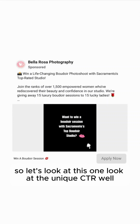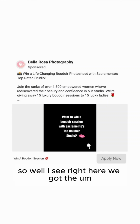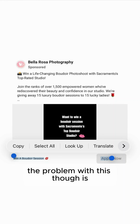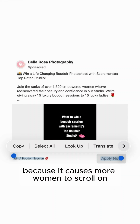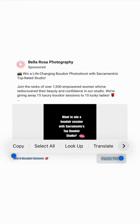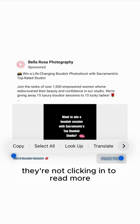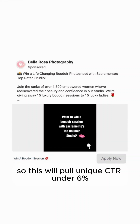So let's look at this one. Let's look at the unique CTRL. We're going to diagnose it, see if we believe the unique CTRL is under 6% and they have BLCS or not. Right here we've got the below creative cluster mistakes. This is when we're filling out all the stuff Facebook recommends for us to fill out. The problem with this is that Facebook's recommending us to fill these out because it causes more women to scroll on by, bringing our unique CTRL under 6%, putting us in BLCS territory. And Facebook wants that because Facebook can serve more ads per unit time when more women are scrolling by our ad. They're not clicking in to read more, see what we've got going on. So it's good for Facebook, bad for us. This will pull unique CTRL under 6%.